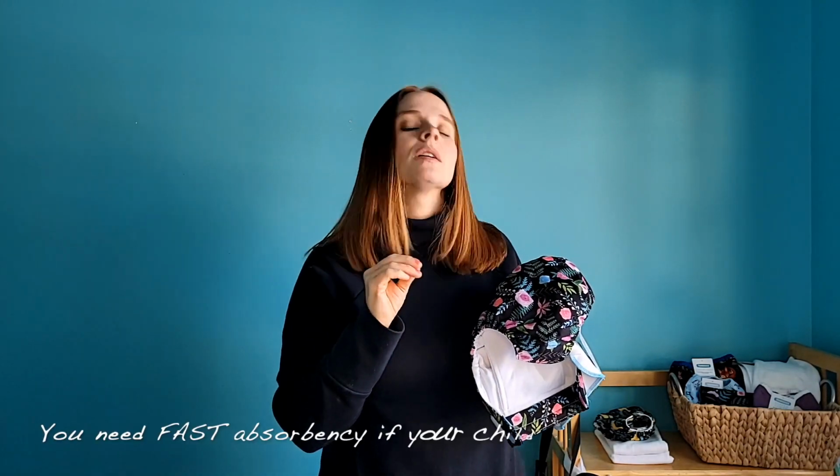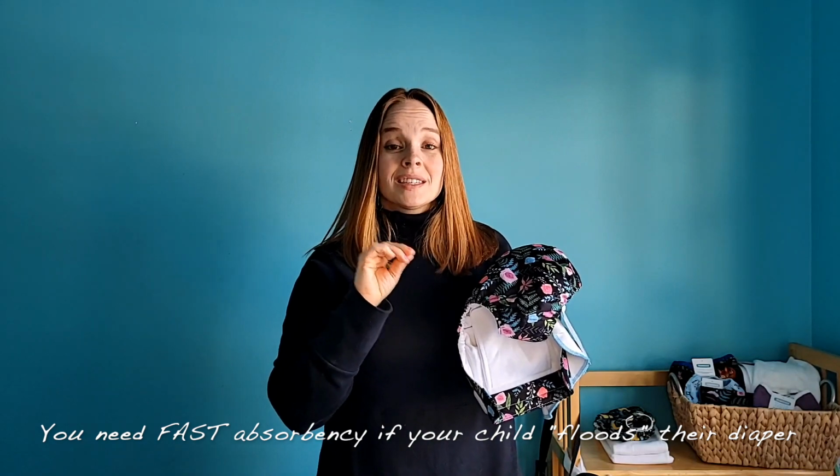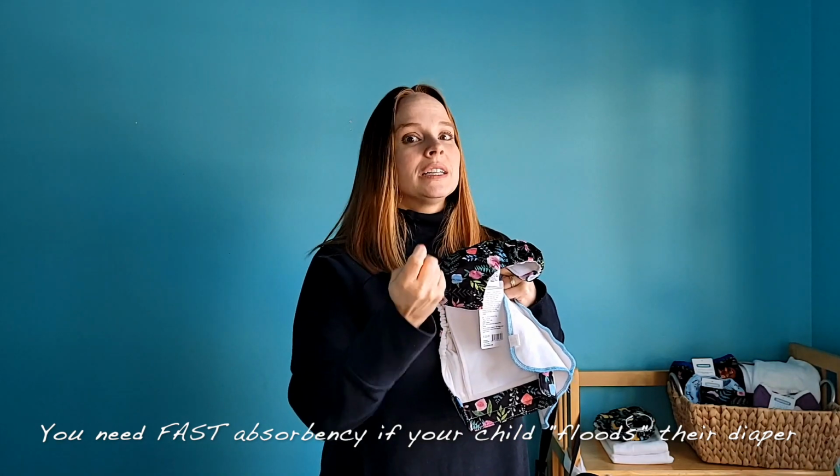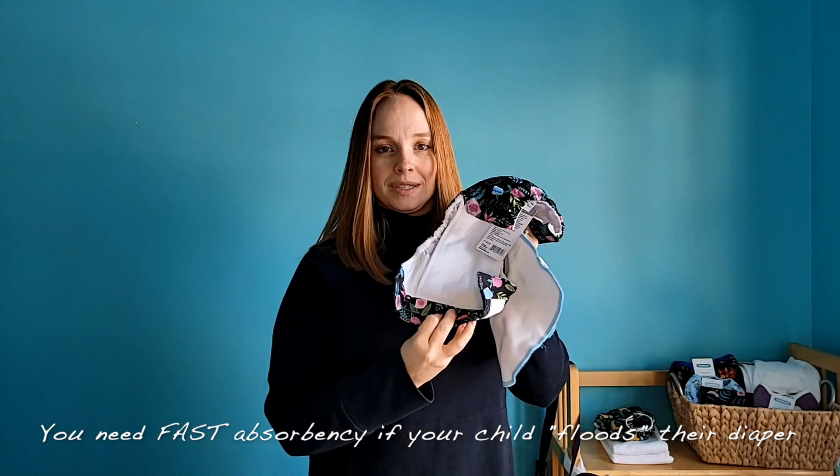Now, while I've got this little doubler here, let's talk about another issue: absorbency rate. We already talked about cotton being a fast absorber. Now let's just imagine a scenario. Let's say your little one is growing up, their body is growing and changing, and you notice now that they're holding their urine for a longer amount of time, and when they go, they do everything all at once. In cloth diapering speak, we call that flooding the diaper. So when your kiddo does this, the absorbency in your diaper has to be fast enough to catch the flood and draw it into the absorbency of the diaper.